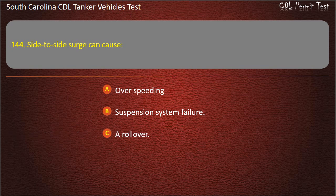Question 144. Side-to-side surge can cause overspeeding, suspension system failure, a rollover. Answer: a rollover.